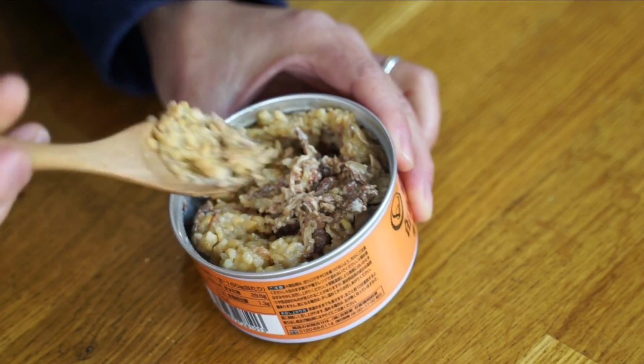Typically cold rice is terrible. It gets really hard and starchy. It's just no good. You really have to warm it up to get it nice and soft. But based on the sound of this and the feel, this rice is very soft. This has been engineered with a lot of consideration. Itadakimasu.